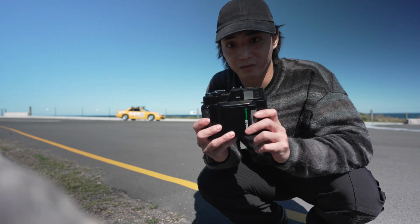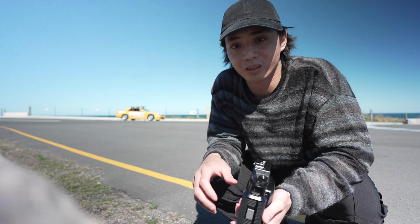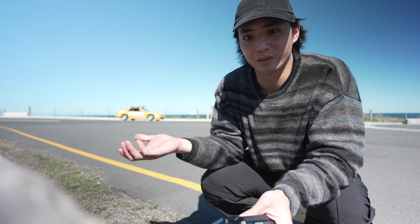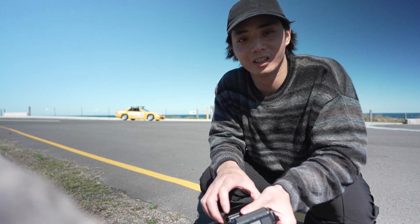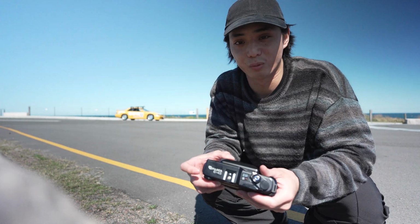Alright, so that's the end of the roll. Hopefully the photos turn out okay. I eventually want to do this kind of video for my friends' cars as well. So I guess we'll see how this one turns out. And if it works out, hit me up if you have a cool car and we'll see if we can make a video out of it.